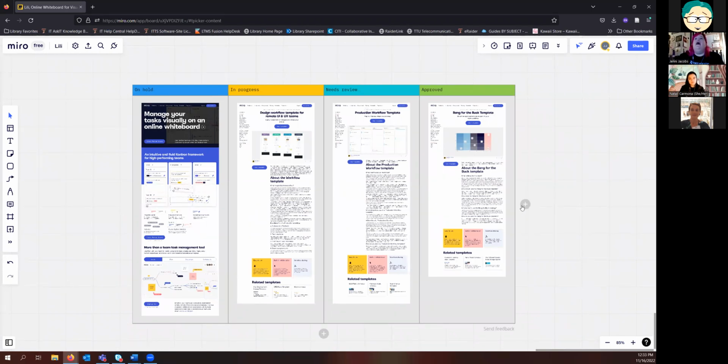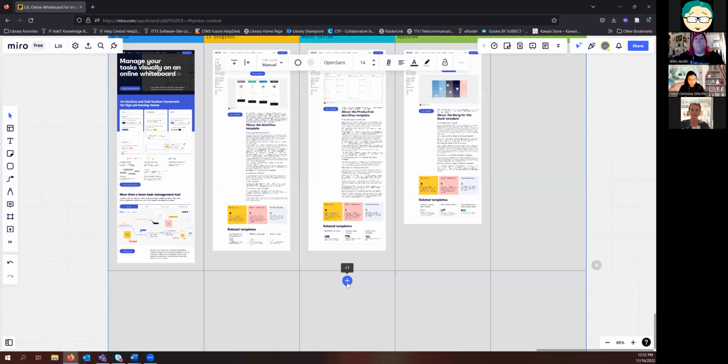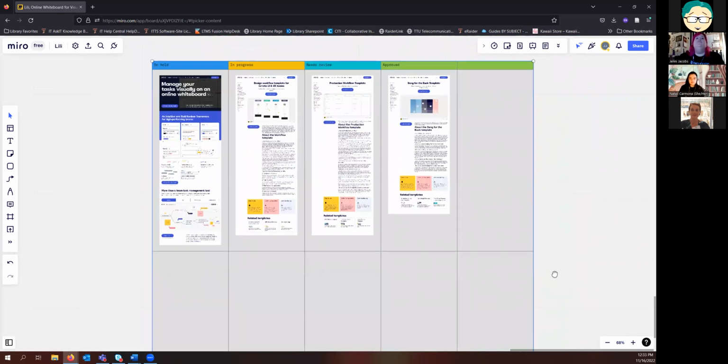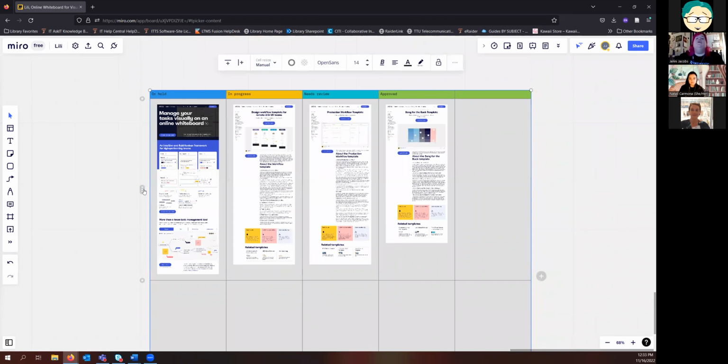Now, again, you can add things here. So if I wanted to add another bar, I can do that here. If I wanted to add one down here, it would make another section. So depending on how you want to do it, it's completely customizable.